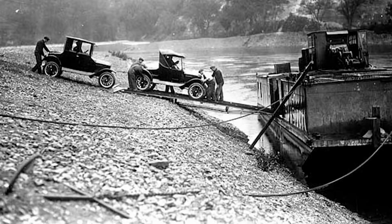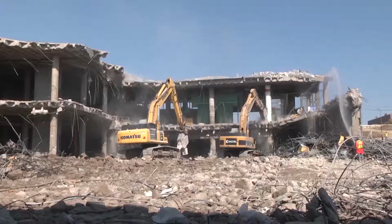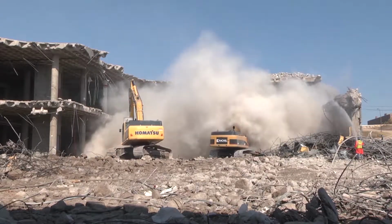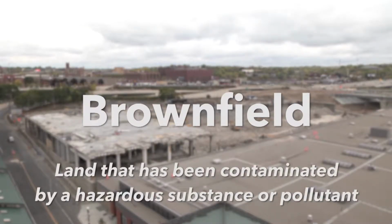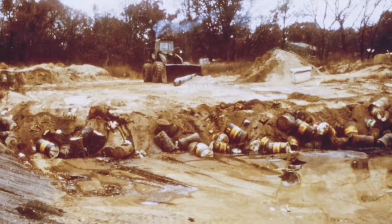Let's find out. St. Paul has a proud history of industry, but factories, mills, commercial buildings, and even your neighborhood gas station or dry cleaner don't last forever. When they're shuttered or closed down, they often leave behind a brownfield. A brownfield refers to land that has been contaminated by a hazardous substance or pollutant. Many sites became brownfields because early environmental regulations were different than they are today.